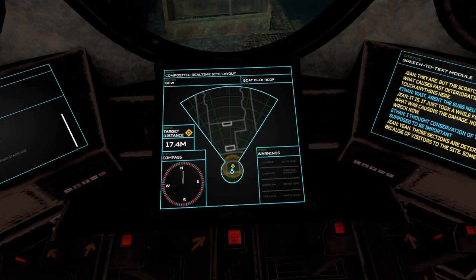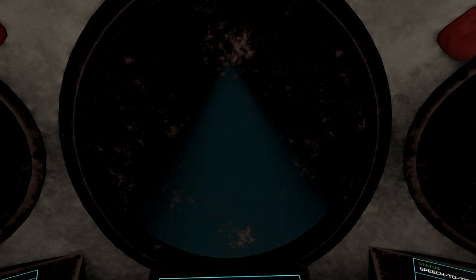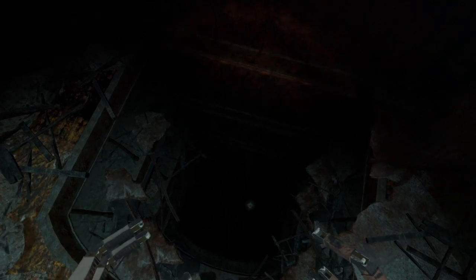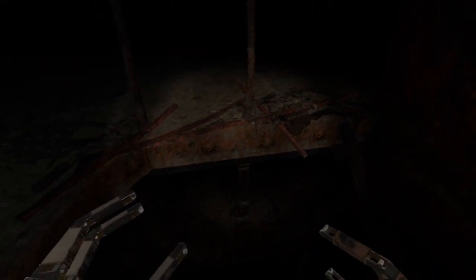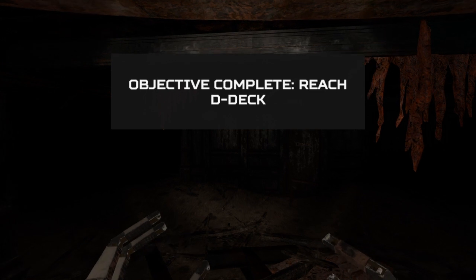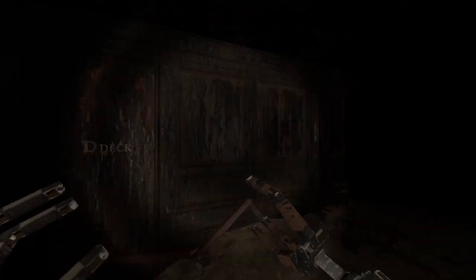I'm at the staircase. Descending to D-deck now. Right, I'm at D-deck. Great. The area in front of you is the reception area. Head forward and you'll find a grand piano on the port side. Is that what I'm photographing? Yeah. An American historian is writing about the Titanic's musicians and wants a clear photograph of the piano.